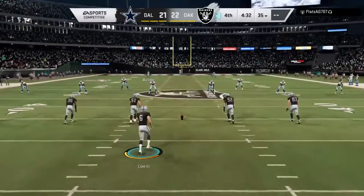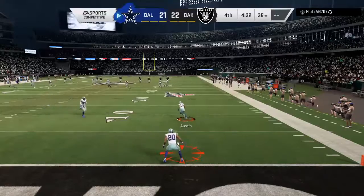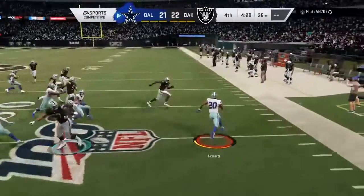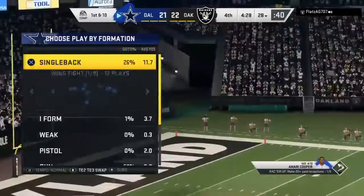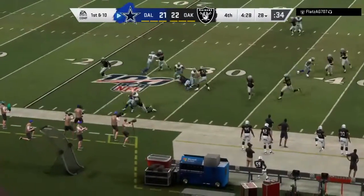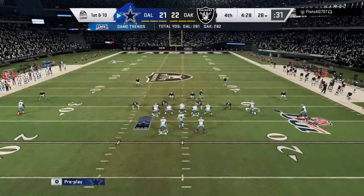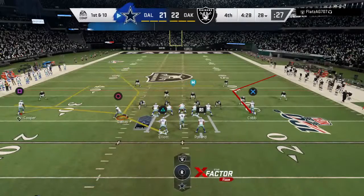Out is the kickoff unit as they run up and send this one away. This will be taken in at the 1. The Cowboys take over first and 10 at their own 28-yard line. About set for this next drive by the Cowboys offense. And for them, a touchdown their last go-around. Obviously, they'll be hoping to do that again.